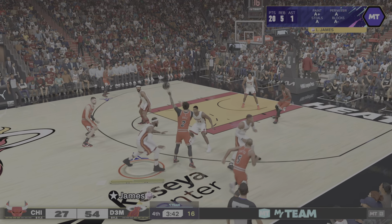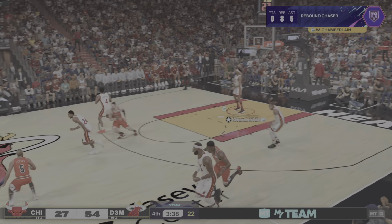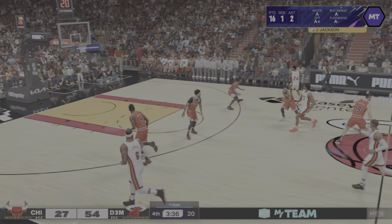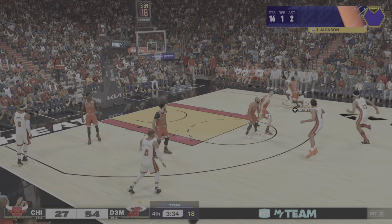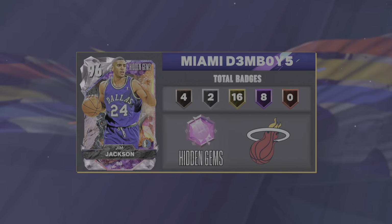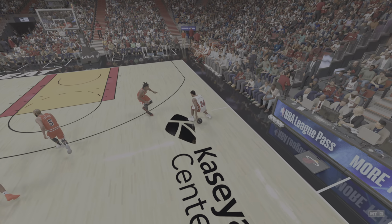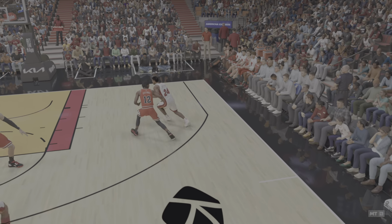wingman. Now, here's Ball. Here's Dosunmu. And the Bulls with another miss. Outside, Jackson. And Jackson throws it down hard. And guys, he's not an easy man to stop when he's got the rim in his sights. Never has been, never will be. He is a determined finisher.